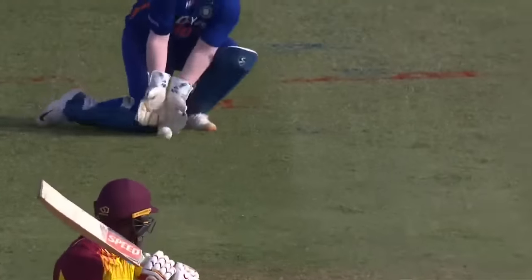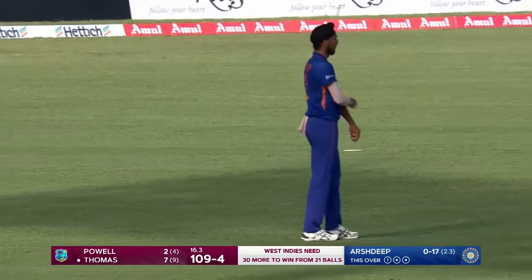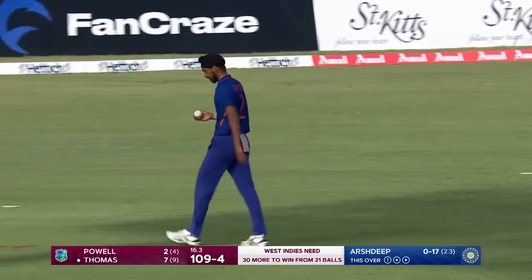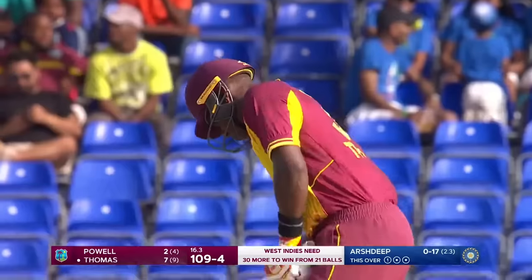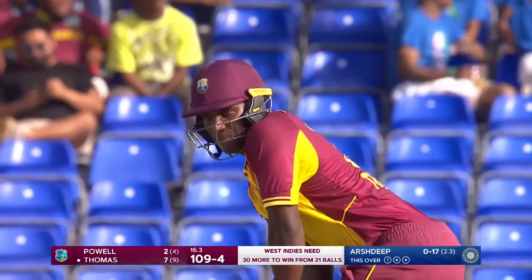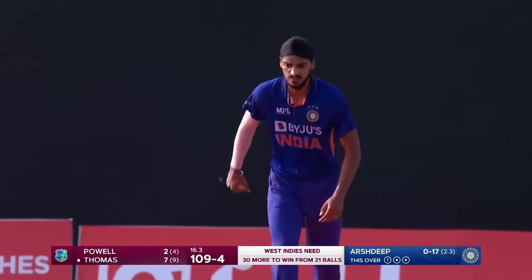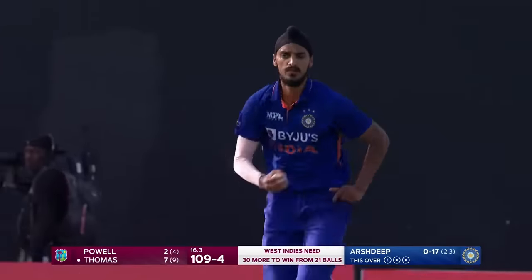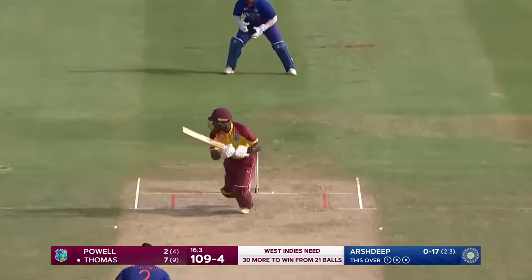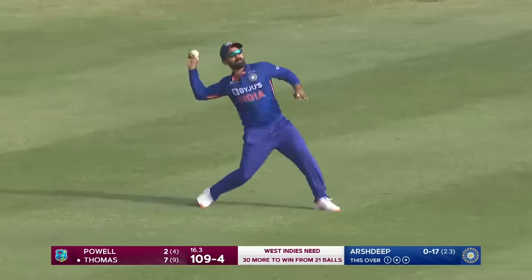Plenty on offer in the surface. We spoke about it at the top of the show. Hitting that good length area, that 6 to 8 meter length. And change of pace has proven to be the best way to operate on this surface. Two dots so far. Could see Devon Thomas gripping that bat so hard. Change in strike.